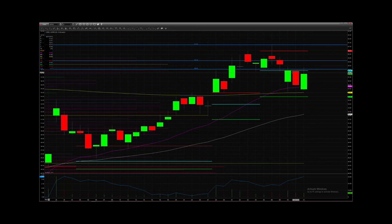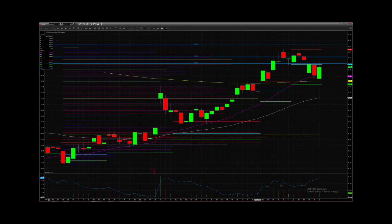The next couple days, it's kind of sold off and been testing this 58.5 level. Not interested in the trade anymore. It's got negative news out now, so I'm not long biased. And we moved on to other trades.